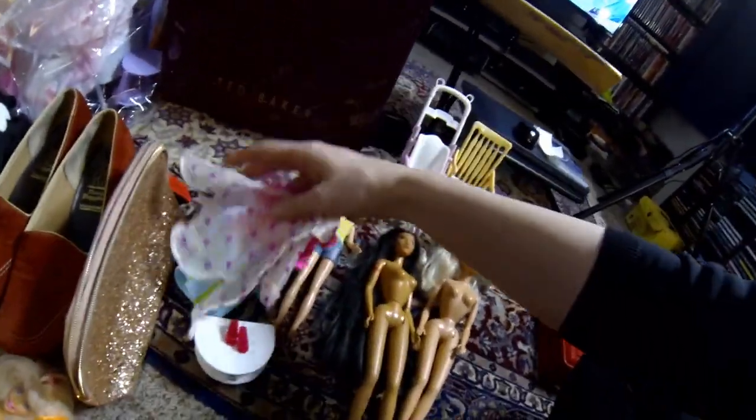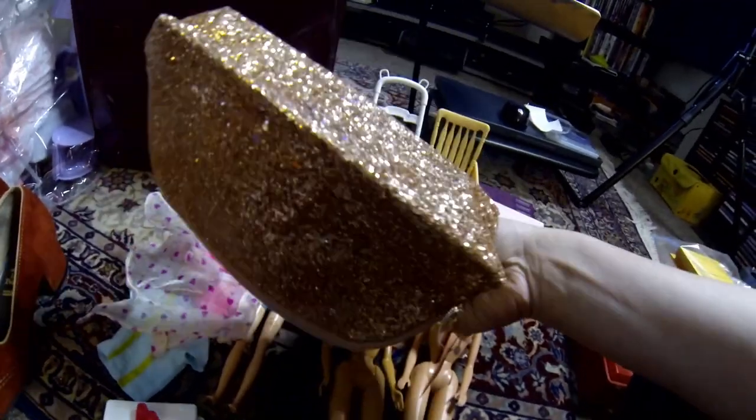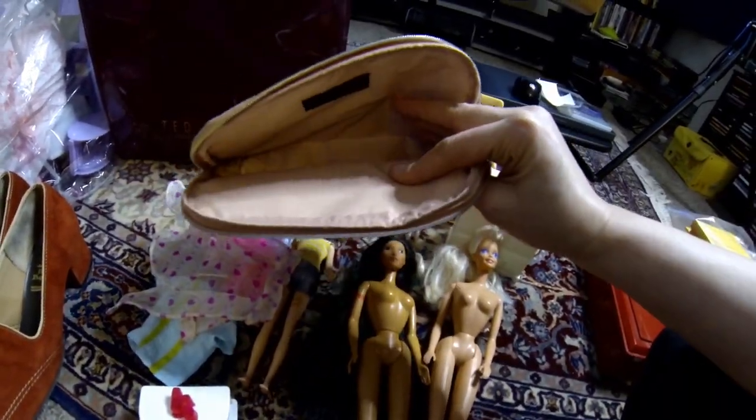This is miscellaneous doll clothing. I bought this maybe for myself. It's a Lancome Paris glittery makeup bag. I thought it was kind of cute. Maybe I could use it for my own stuff.